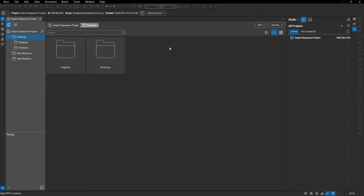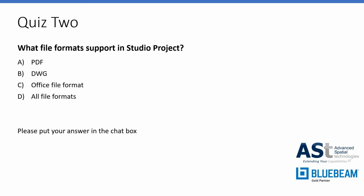All right, question number 2 time. So let me just jump back over here. Question number 2 is what file formats are supported in Studio Projects? If you want to chuck answers in the chat box again. Cool. I've got a few answers coming in. Awesome. Good work, everyone. I believe we've got completely correct answers so far. And looking back, it looks like Alexander Carey was the first one to answer correctly. Well done.